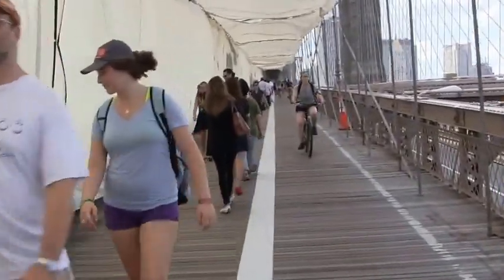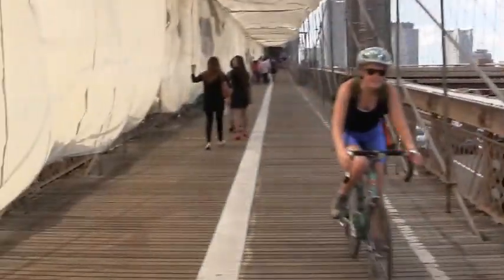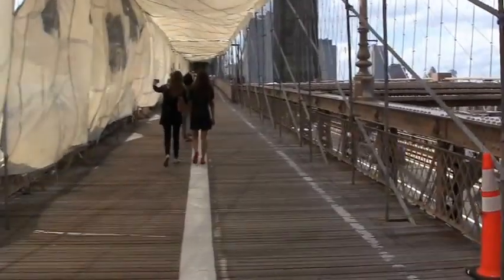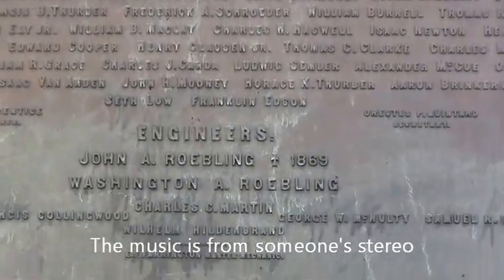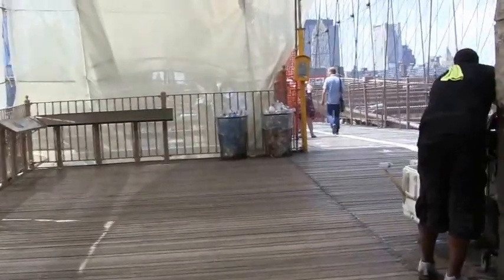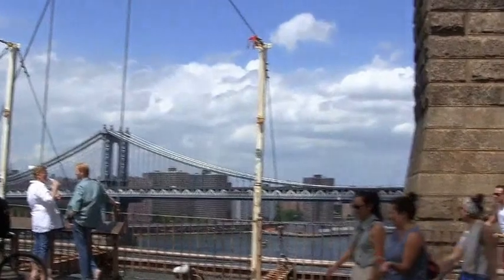Construction has been going on for over a year. The center of the bridge, we're making our way towards the exit, and this bridge is one of the oldest bridges in New York City. You can tell because on the bridge itself, this is all wood paneling. The Manhattan Bridge was a later model and it's all made of steel, so this bridge is brick and wood.